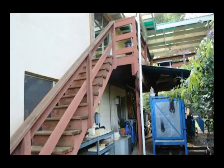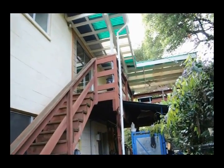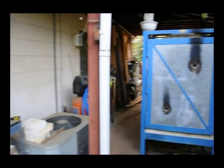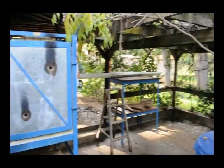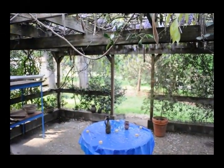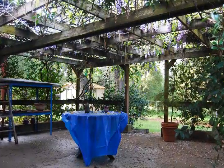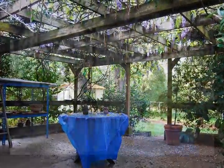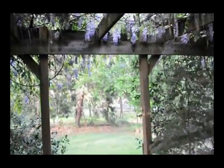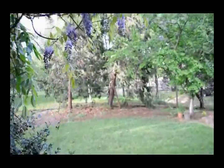Okay, we're downstairs now to the arbor area, and obviously there are some kilns and some other material still down here. There is a concrete patio floor arbor with a wisteria growing across the top, and it's really very beautiful and very fragrant, especially this time of year. Let's go through the arbor and into the backyard area, which is pretty large.